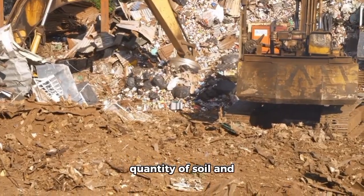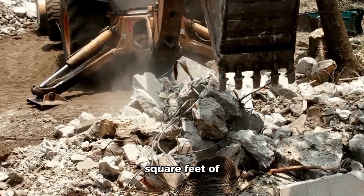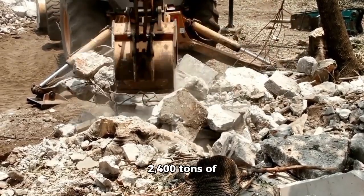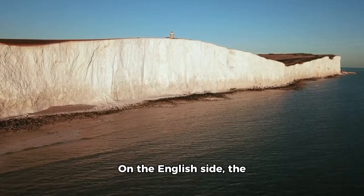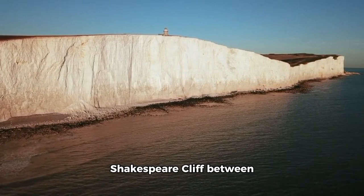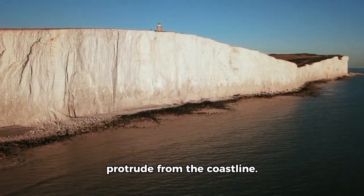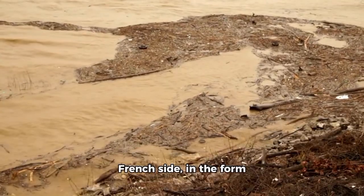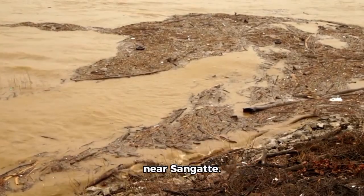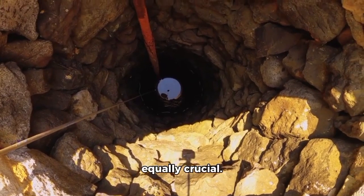Disposing of the large quantity of soil and rock debris was a massive challenge. The machine cut 750 square feet of stones daily, accumulating about 2,400 tons of debris every hour. On the English side, the debris was used to create a country park called Samphire Hoe under the Shakespeare Cliff between Folkestone and Dover, causing it to slightly protrude from the coastline. The debris from the French side, in the form of mud, was used to create an artificial lake in the Fond-Pignon Valley near Sangatte.